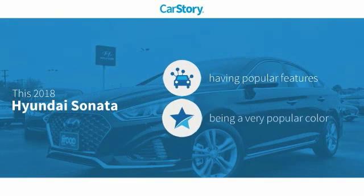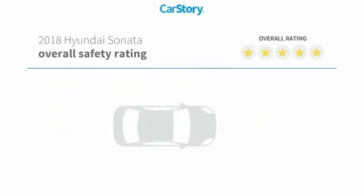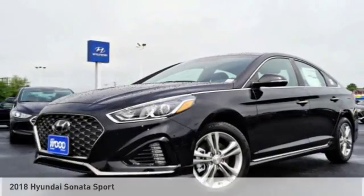Car Story research indicates this vehicle as having valuable features in high demand. Features also include keyless ignition, premium sound system, leather seats, hands-free Bluetooth integration, and has been listed as an IIHS top safety pick with these ratings. Take a ride in the 2018 Sonata.